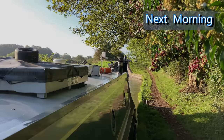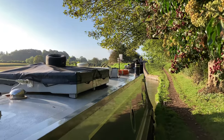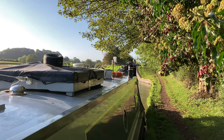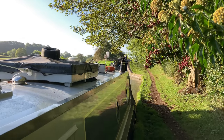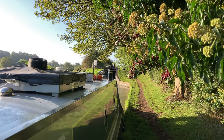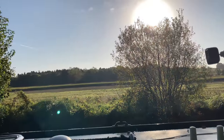Here we are, the start of day three on the Llangollen. Absolutely gorgeous morning this morning. T-shirt weather already, and it's only 9 o'clock. Ian's just gone up into Coisey Lock. This is our first lock of the day. And then we've got the Grindley Brook flight of locks to deal with. And then it's a short hop to Whitchurch and some shopping. But just look at this weather. Absolutely stunning.